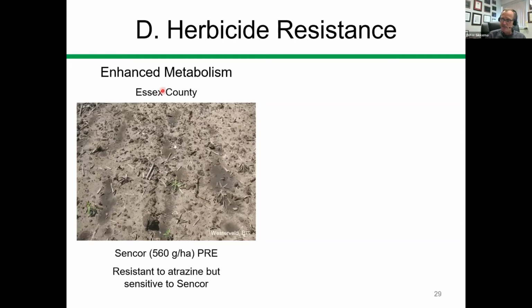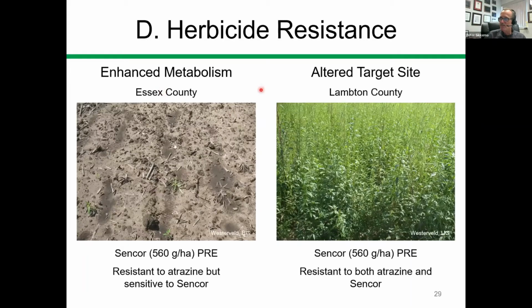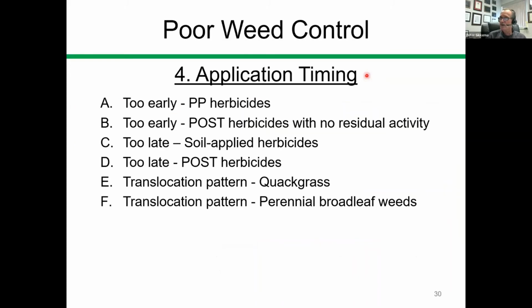County. David did the same experiment on a farm in Lambton County. Water hemp, it's still the same weed, but it has a different mechanism of resistance. It's an altered target site, sprayed the same herbicide at the same rate, and that's the activity that the herbicide provided. So it's just amazing the impact of resistance, and it's amazing depending on what the mechanism of resistance is and herbicide performance on the farm.